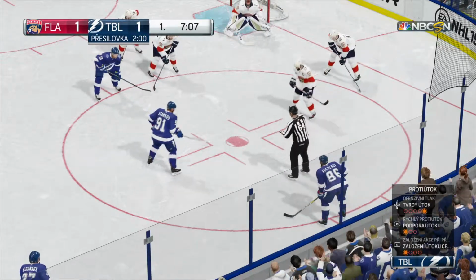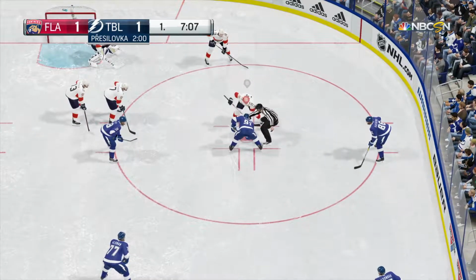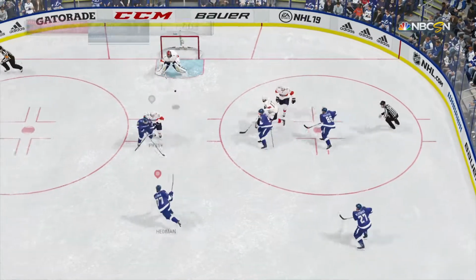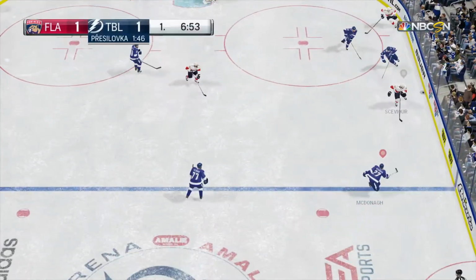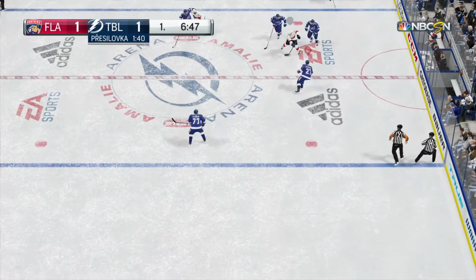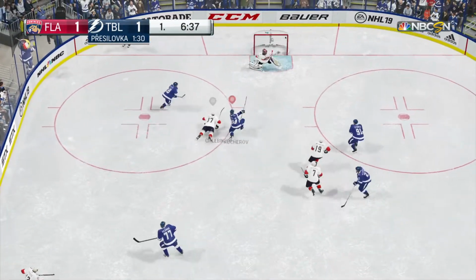The Panthers suffer a tripping call. Tampa Bay's power play will have its first chance of the game. You can turn the tide of a game on a power play whether you score or not by getting shots, by getting traffic, and by keeping the puck in the offensive zone. If you chase it up and down the ice all the time, nothing gets accomplished.